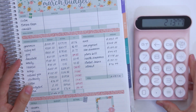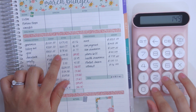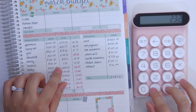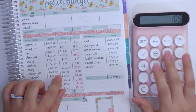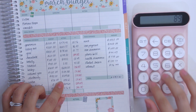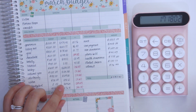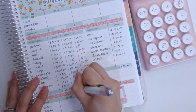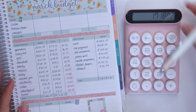$213.77. Let me show you guys real quick. $178.23. $149.03, $49.51, $232.33, $104.82, $109.52, $40.61, $89.64, and $76.12, which equals $1,718 with 2 cents.